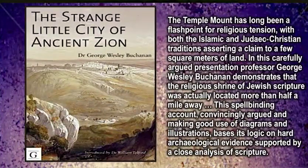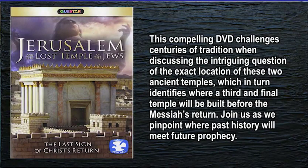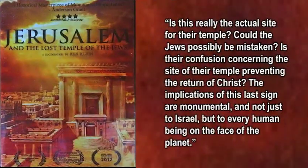A book that is not yet published, it's been delayed in publication, is by a scholar, George Wesley Buchanan. We're waiting to see what he's going to say about this, but his view is somewhat similar. And then we've had a number of DVDs: Jerusalem, Lost Temple of the Jews, and another one, Jerusalem and the Lost Temple of the Jews. And again, the idea: is this really the actual site for the temple? Could the Jews possibly be mistaken? Is there confusion concerning the site of their temple, preventing the return of Christ? So this is a very pivotal subject, and we need to get it right.